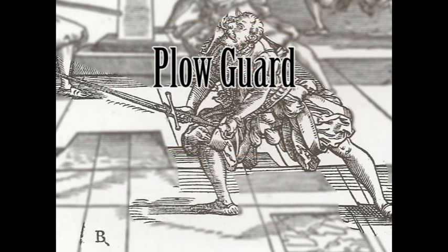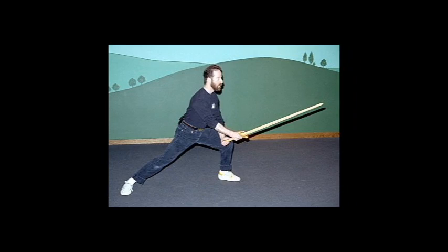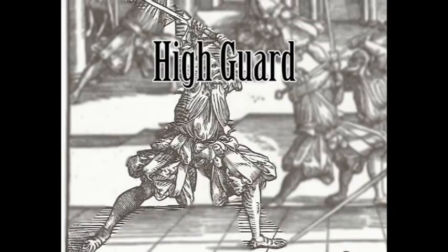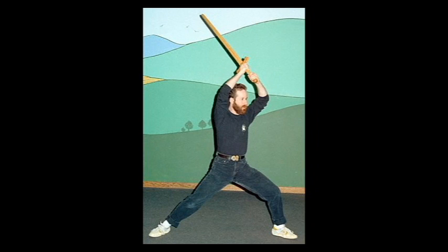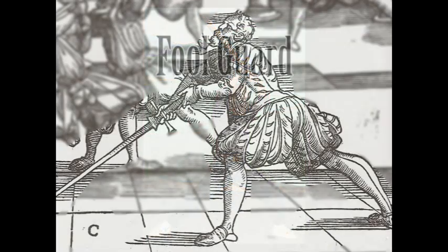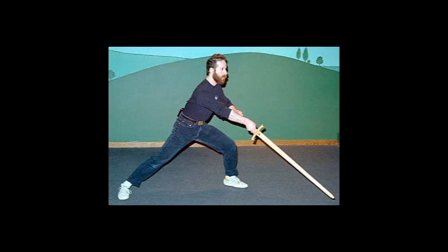Plow guard protects the body. It is executed with the hilt held low inside the forward knee with the blade directed towards the opponent's face. This guard can be executed with either the left or the right foot forward. High guard is not so much a guard as the initial position of the high cut. It is executed with the hilt held above the swordsman's head and the blade angled back at roughly 45 degrees. Fool guard represents the final position of the high cut. The sword is held out in front of the swordsman with the point directed at the ground. Both high and fool guards can be executed with either the left or the right foot forward.